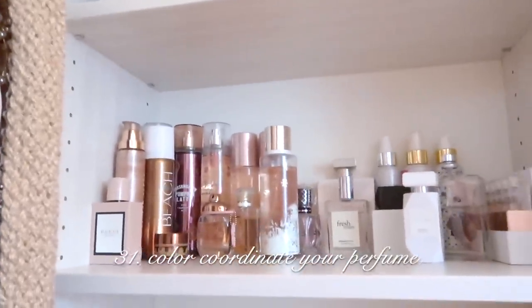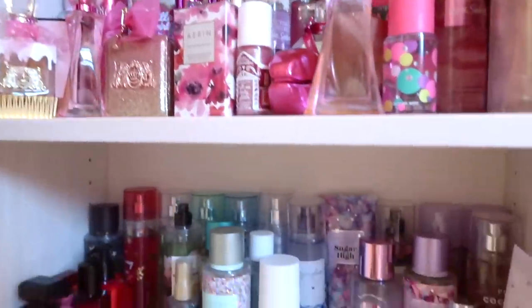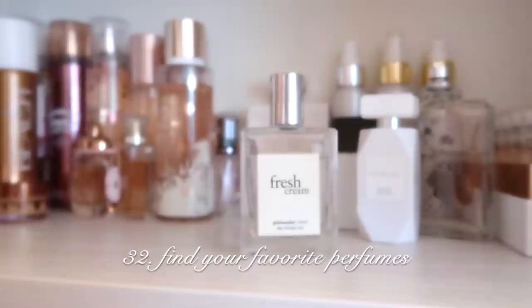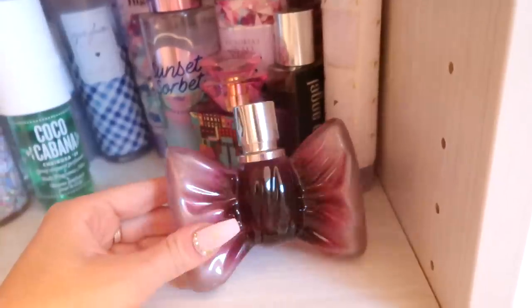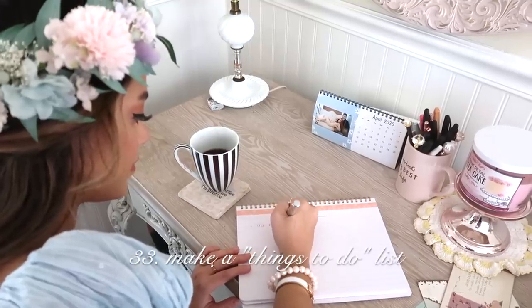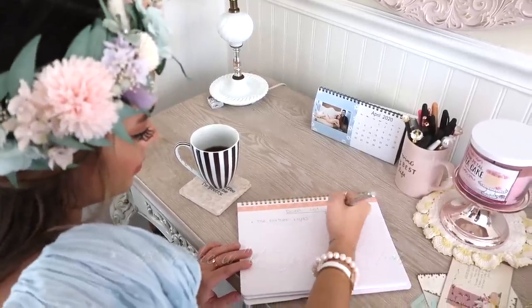Color coordinate your perfume. Now, I realized I hit my peak of boredom when I started doing this, but once you start doing it, you can't stop, and it's actually rather fun. And find your favorite perfumes while you're at it. Make a things-to-do list for when we are able to leave our towers.